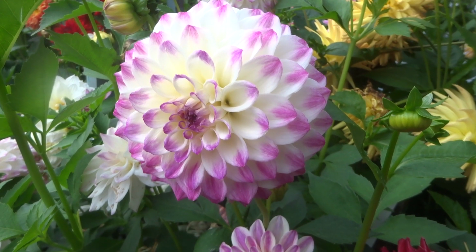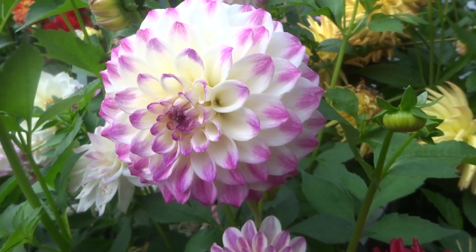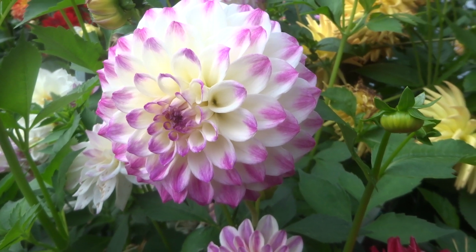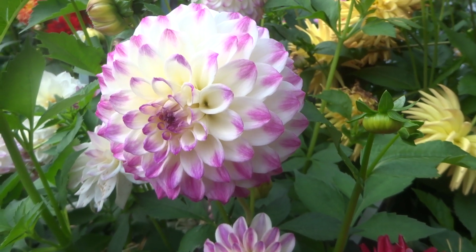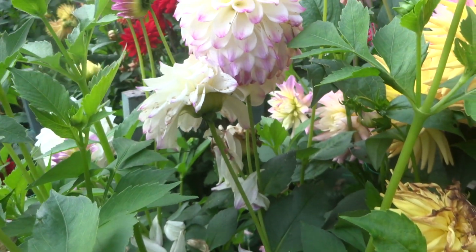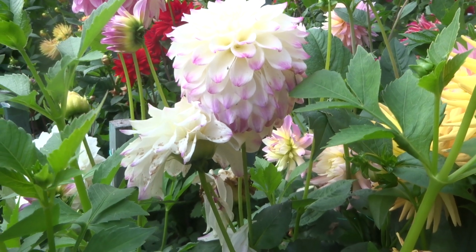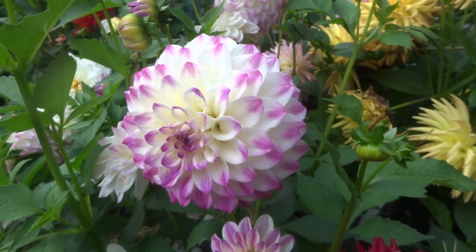This small decorative is called Formby Art. It was raised in Australia. It looks very nice with the little pink tinges on the tips of the petals. It's what would be described as a good garden variety. It wouldn't win prizes because of the form. The only trouble with it is that the stems are a little bit weak, and it does have a tendency to drop its petals like that. But it's certainly very pretty.